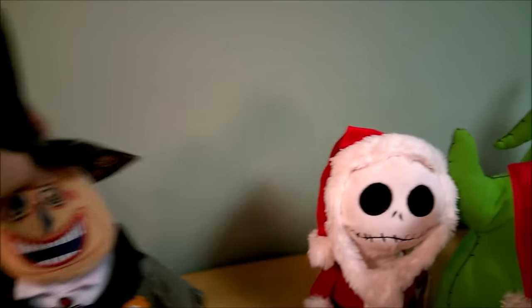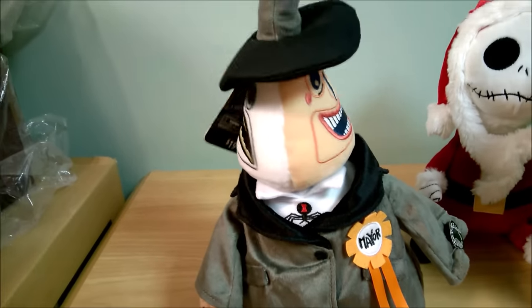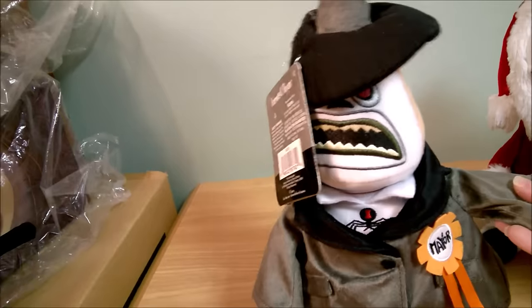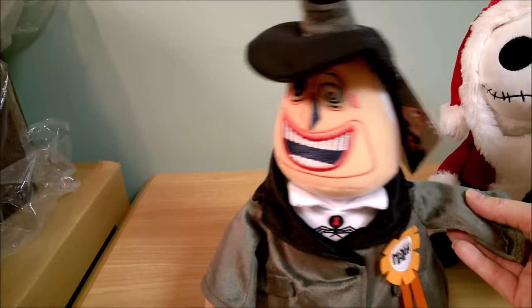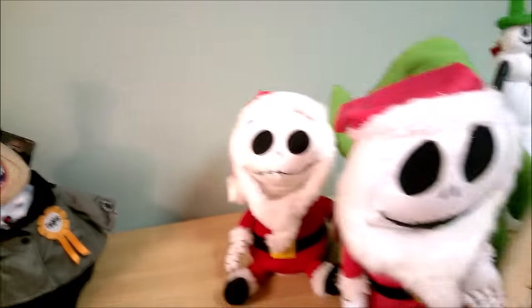Okay, and here is the mayor. Really cute, and he's seated. Also, the Halloween head turns, and he goes back and forth. So, very cute. And we'll make him happy. Okay, so there are those.